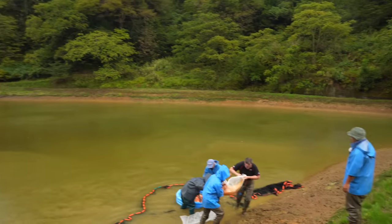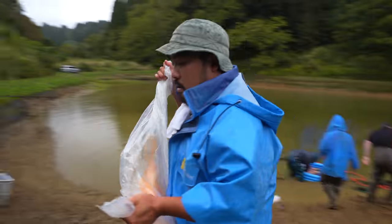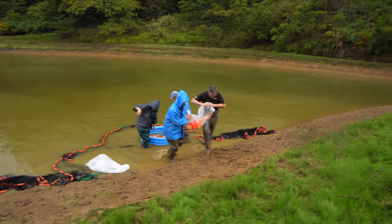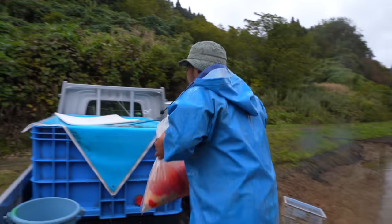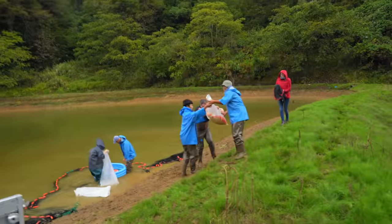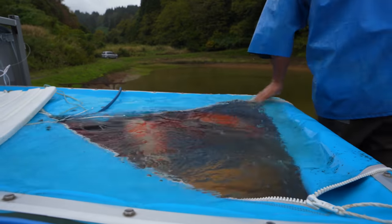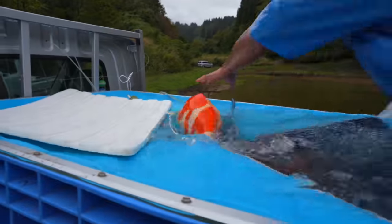So it's quite a big mud pond too, one of the bigger ones. It was like a 40 minute drive instead of the 5 to 10 minutes that's normally the case, but it's worth it. Huge fish in there. Nice kohaku coming out. That one almost escaped. Omar was quick.